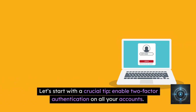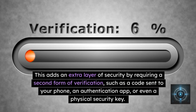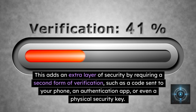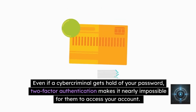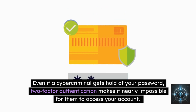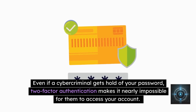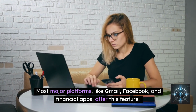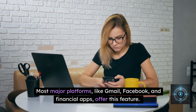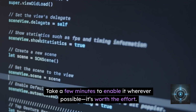Enable two-factor authentication on all your accounts. This adds an extra layer of security by requiring a second form of verification, such as a code sent to your phone, an authentication app, or even a physical security key. Even if a cybercriminal gets hold of your password, two-factor authentication makes it nearly impossible for them to access your account. Most major platforms, like Gmail, Facebook, and financial apps, offer this feature. Take a few minutes to enable it wherever possible.